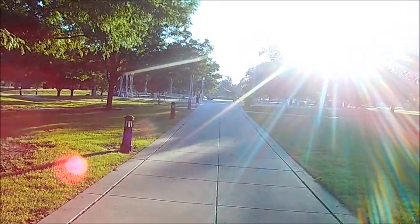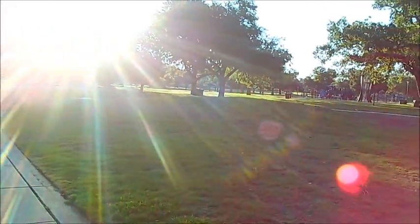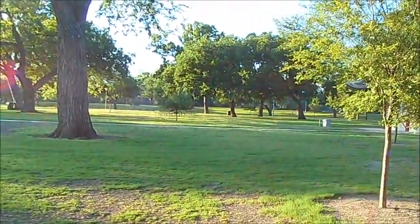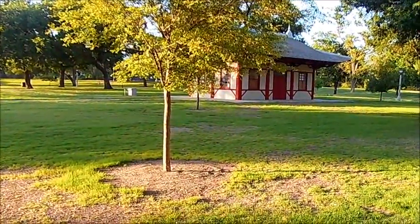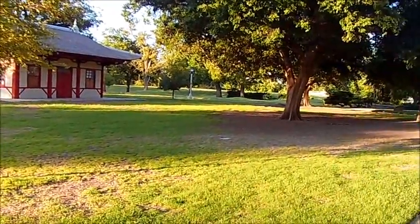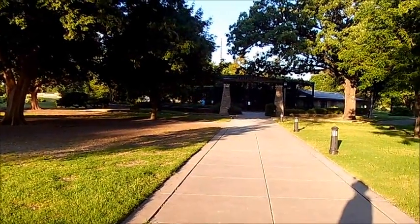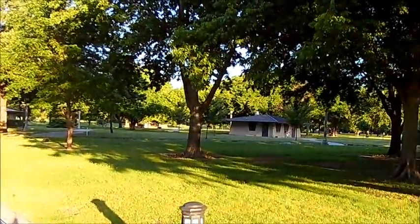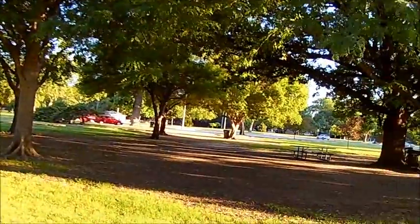Sorry about the sun. I kind of swing around here and give you a full view. That building, we're going to go over there and take a look at that closer in a moment. And this is the Kansas Wildlife area where the animals are. We're just going to swing around here and go on a little walk.